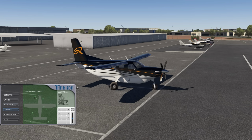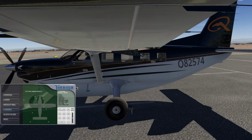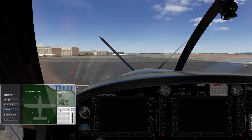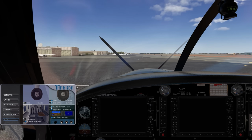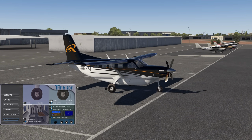From the camera system, you can look at different presets. I have X Camera enabled, so those presets will probably not work. But if you click here, you can definitely cycle through all the different camera presets that have been defined for you. Audio is where you control the audio of the aircraft, and you can set the aerodynamic volume as well, so that you can control the sound of the wind when you're actually flying. In the miscellaneous section, you can toggle the type of tires, and you can also toggle the mud flaps.